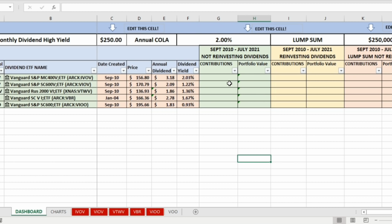We've also got 3 specific investing strategies. We've got monthly contributions and not reinvesting dividends, which might not be as relevant for this audience as it is for dividend stock videos, but we're going to include it anyway and see the differences. We'll look at monthly contributions and reinvesting dividends, and then a lump sum investing strategy where we are living off of our assets, not reinvesting dividends, and we make our upfront contribution of whatever that lump sum investment is, with no monthly contributions. And then we've got one specific time frame here, September 2010 through July of 2021.